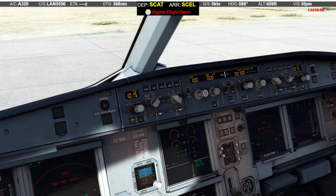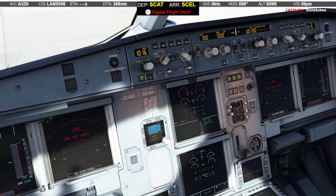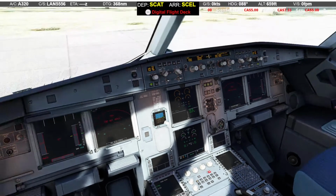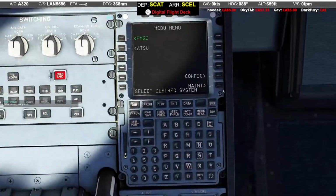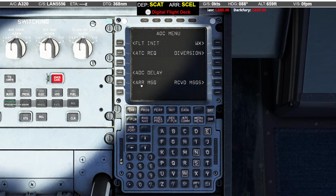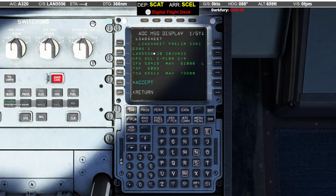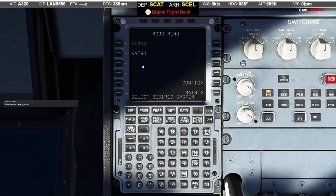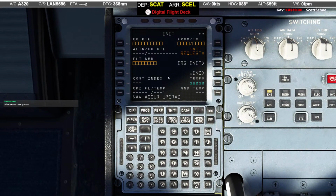Set that on both sides, and we'll come down to the standby. I don't know why I'm having difficulty with the mouse wheel today. There we go. So let's drop down to the MCDUs and start getting everything set up. Once again, we're using the FENIX A320. Let's clear that. We'll go into the ATSU AOC menu, receive messages, and get our preliminary load sheet. There we go. I might as well accept the preliminary. We'll come over here and we'll start entering our initial information.